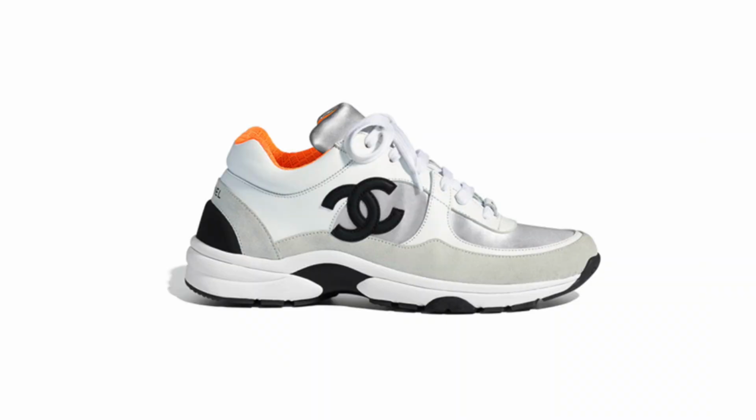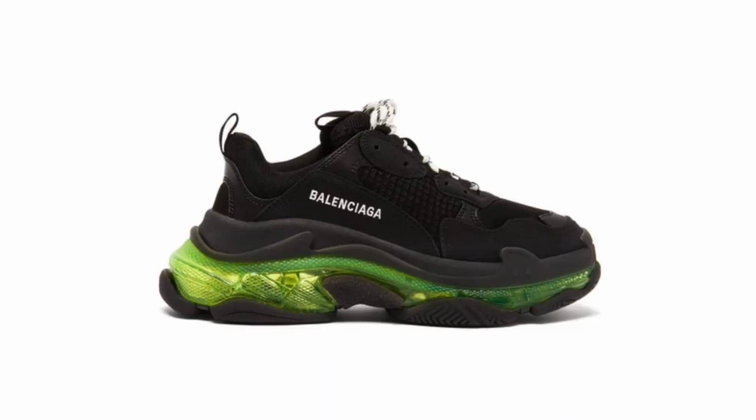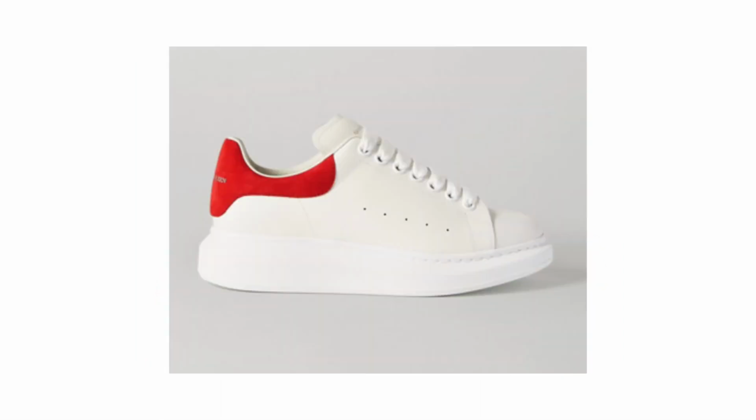The next trend I'm avoiding for 2020 are chunky sneakers. It seems like every brand is doing these, from Chanel to Gucci. I've seen Balenciaga do them, Alexander McQueen, and I'm sure a whole bunch of them which I've also missed out. They are absolutely everywhere. They became popular last year. They look set to continue their popularity in 2020.